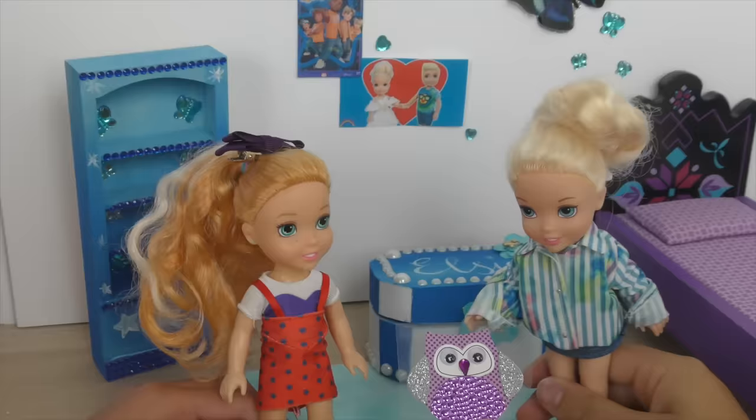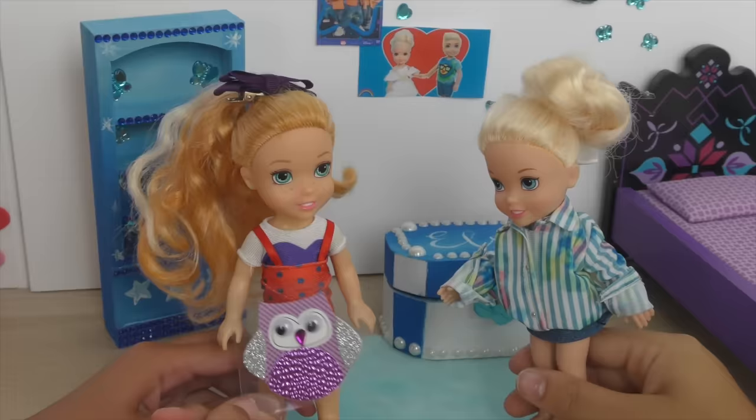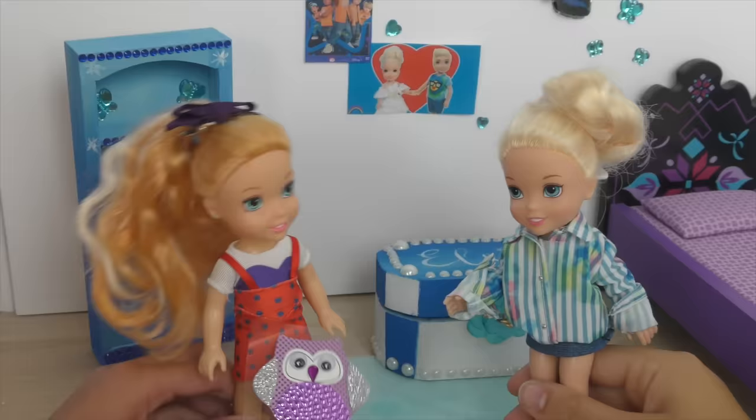Don't worry. I was just wondering where it went. I'm sorry to get mad at you. No, it's okay. You have every right to. Next time I will ask you for it. Thank you, Elsie. Annie, our rooms look incredible. Look at the amazing art we've done.